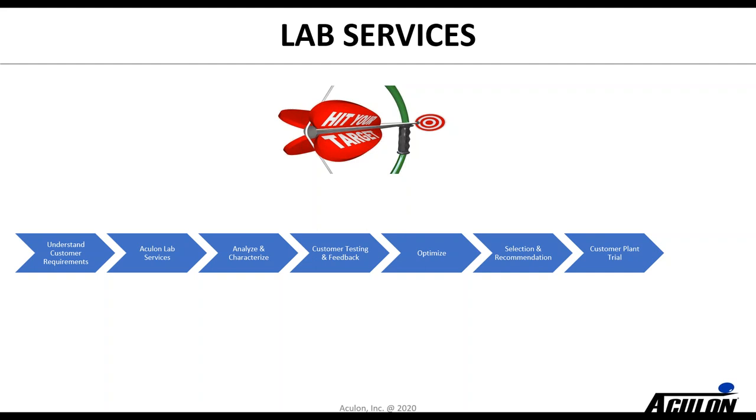We then evaluate: now we understand the requirements, can we help you? Can our lab support you? So we'll treat parts, analyze and characterize them, and test to see whether we got the functionality you're looking for. We'll send those parts back to you. The customer then tests them and provides feedback and iterations. They say, no, this is good, but this needs to be tweaked a little bit. So we'll go through a process to optimize that for you.